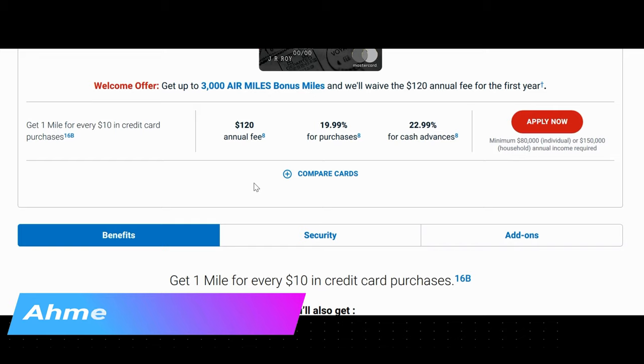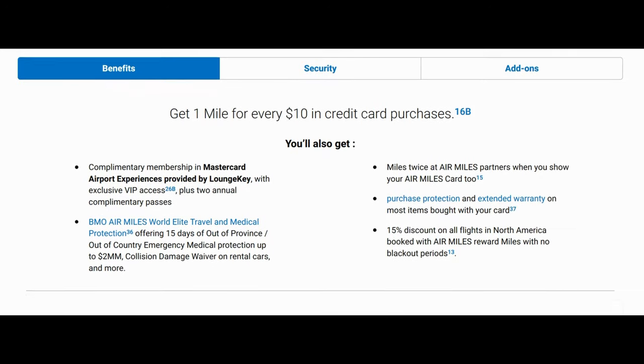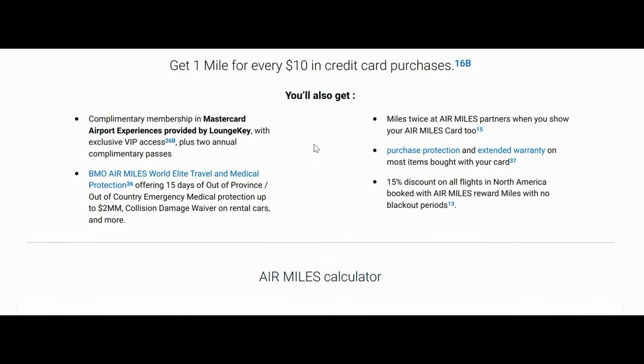And if you look at the benefit, this card actually has 1 AIR MILE per $10. Definitely that is lower than what the American Express Platinum is going to give you after November 4. But in terms of benefit, you get a lot more for having this card. For example, it gives you complimentary Lounge Key access with the two annual complimentary free passes. So what it means is that you have the Lounge Key membership plus two free annual passes.